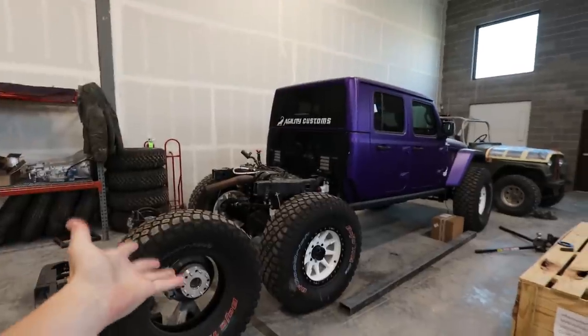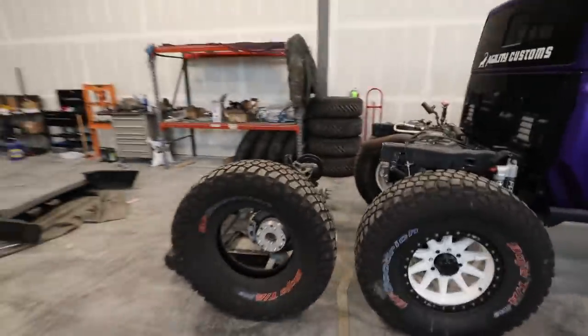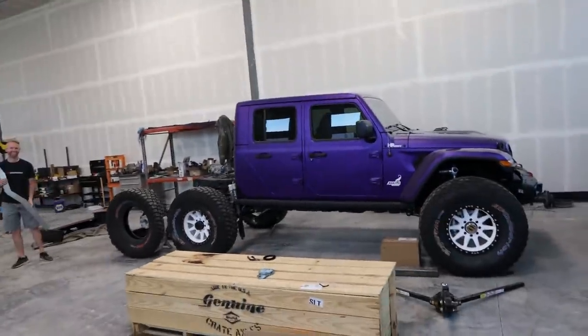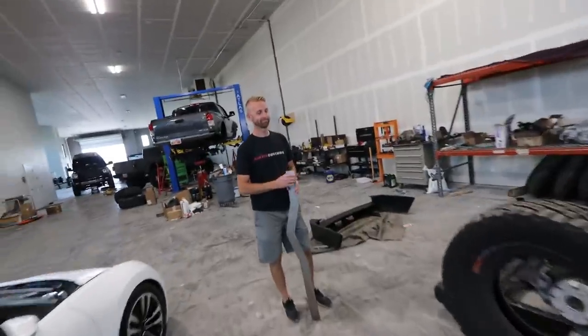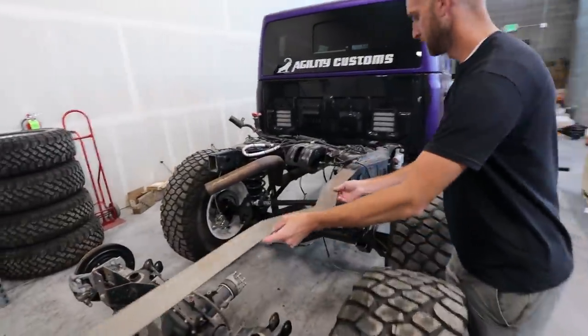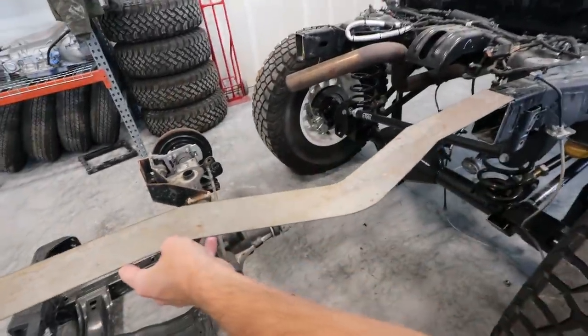Anyways, here she is, boys, the Gladiator 6x6, the Hellosaurus. The visualization right there, you guys, check that out. This Gladiator is gonna just break the entire internet. So Todd, tell me what's happening. So we're gonna take and extend the frame like this. So that's the mock-up right there.